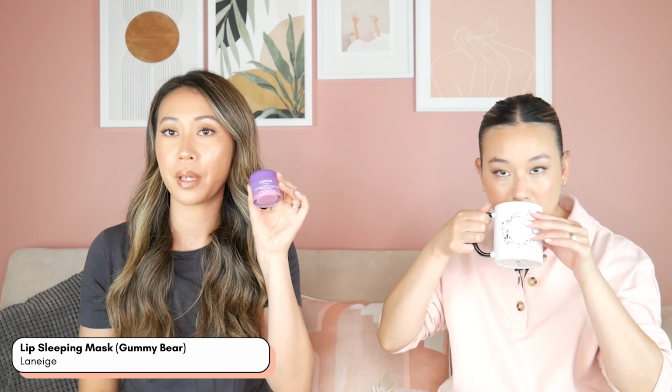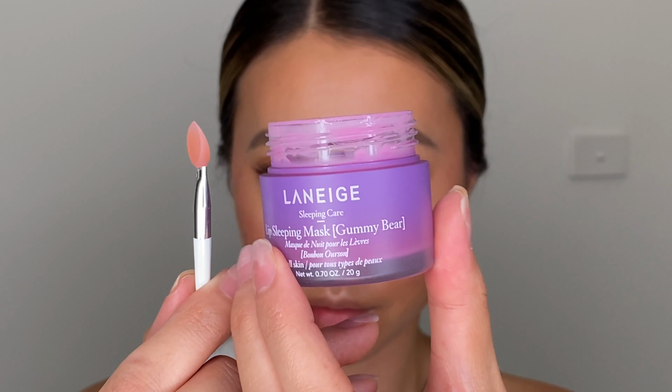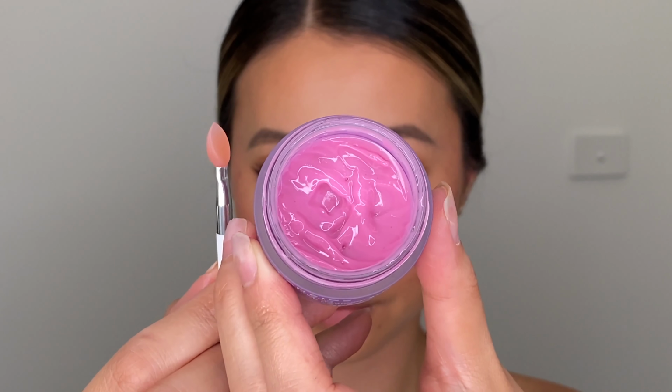One of my summer favorites is this Laneige lip sleeping mask. Although it is a lip sleeping mask, I use it as a lip balm throughout the day. I have this sitting on my desk when I work and I just reapply it every time I feel like it needs it. It comes with a cute little spatula, which I forgot to bring here, but it smells like gummy bears. Oh, that smells so good. It's gummy bear flavour. I believe this is one of their newer flavours. I haven't tried the other ones, but I know the vanilla and the strawberry are really popular. My goodness, that smells so good.